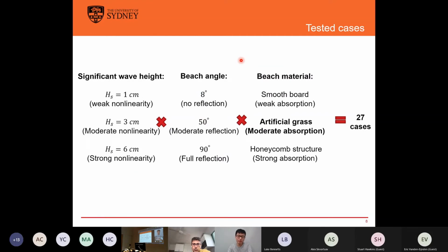For the tested cases, there are 27 in total, including 3 significant wave heights, 3 beach angles and 3 different beach materials, which reflect different nonlinearities, reflectivities, and wave absorptivities. But due to the time limit, I'm not going to show the dependency on beach material installations and will only show the moderate absorption case.